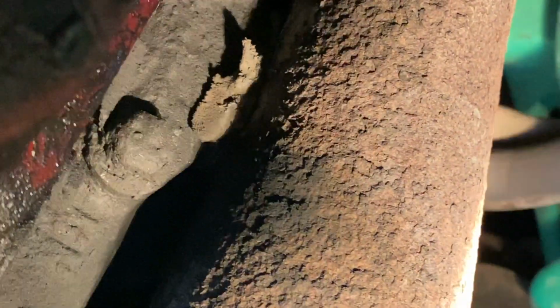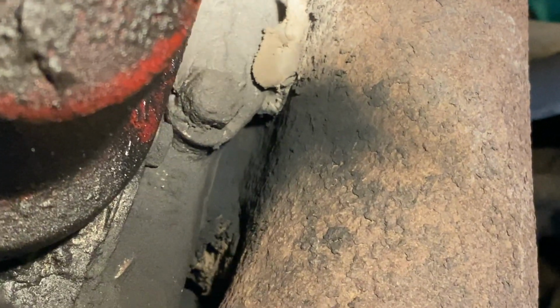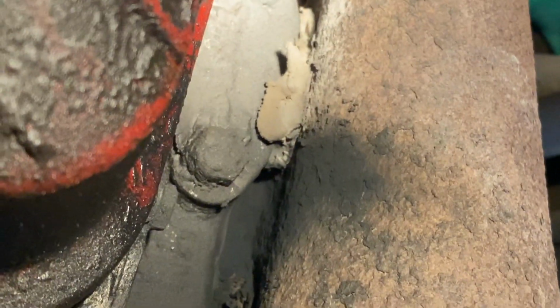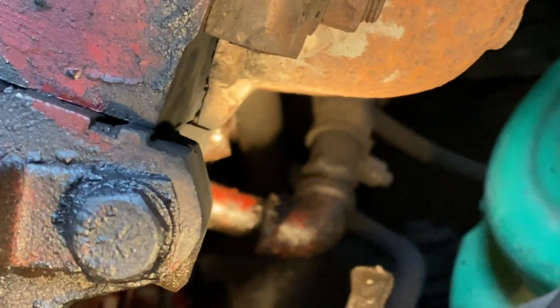So if you want to see all the saga of what we did and all that, you can watch our other videos, but this is what we're looking at here, where the offense was. And you can see I was trying to pack it full of steel stick, and that worked temporarily, but it always blew out. You can see a little bit better, maybe, where it was leaking out of. Yeah, a lot of that is steel stick that I wedged in there just to try and stop it a little bit. Yeah, you can see right there where it's just gone, that little gap there.